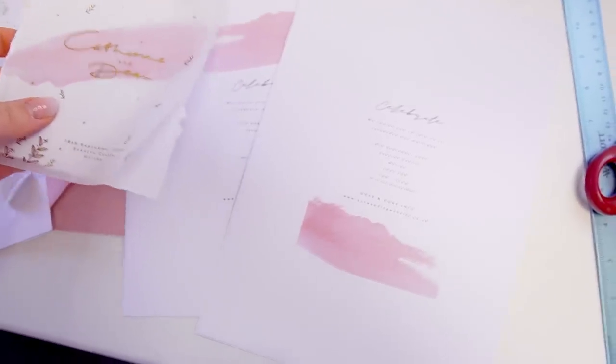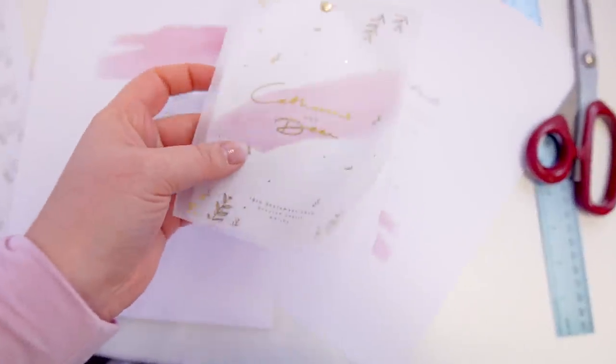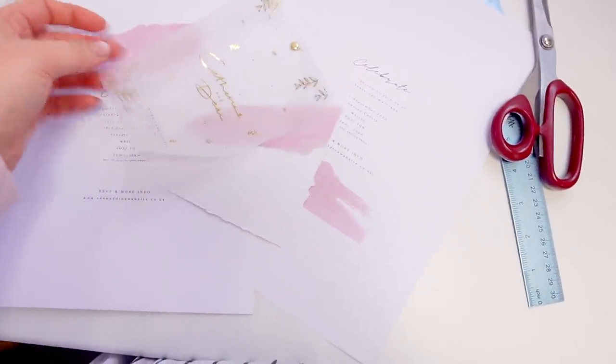Okay, so I've printed the next one with the watercolour underneath at the bottom here, so there's a contrast of where the watercolour is. Now I'm just going to tear this and I'm going to add it to this, and then I think I'm just going to end it there.